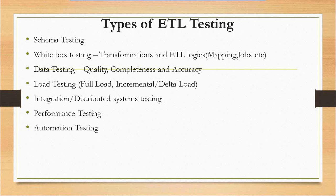Now, how we see these tables in the database and how we see them in the data warehouse may or may not be the same. So we have to make sure that the structure of the database and data warehouse is validated. So the initial ETL testing includes schema testing.